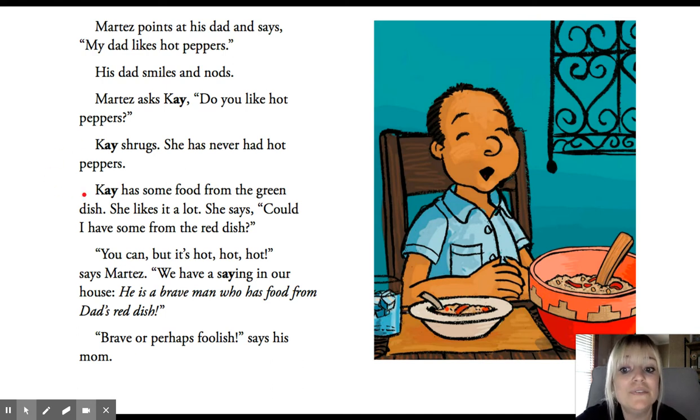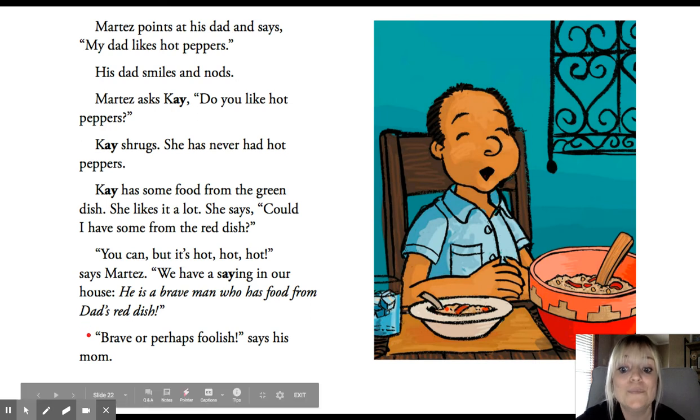Kay has some food from the green dish. She likes it a lot. She says, "Could I have some from the red dish?" "You can, but it's hot, hot, hot," says Martez. "We have a saying in our house. He is a brave man who has food from Dad's red dish." "Brave or perhaps foolish," says his mom.